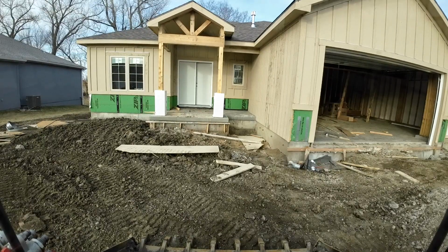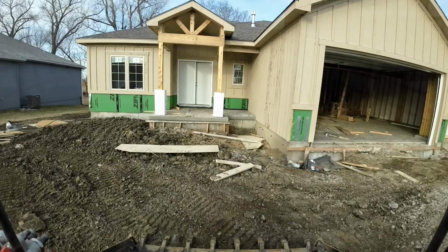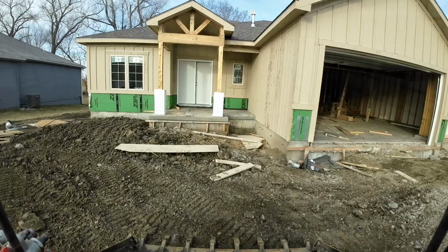Shingles in the garage and just get some of the stuff out that I don't want to bury. I can't get that stuff out of that corner in there, obviously, so give me a minute.